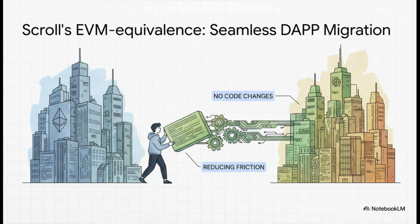But with equivalence, a developer can take their app, their tools, everything, and just move it over to Scroll with literally zero changes to their code. It's the ultimate plug-and-play experience, and it's a huge, huge advantage when you're trying to attract builders to your ecosystem.